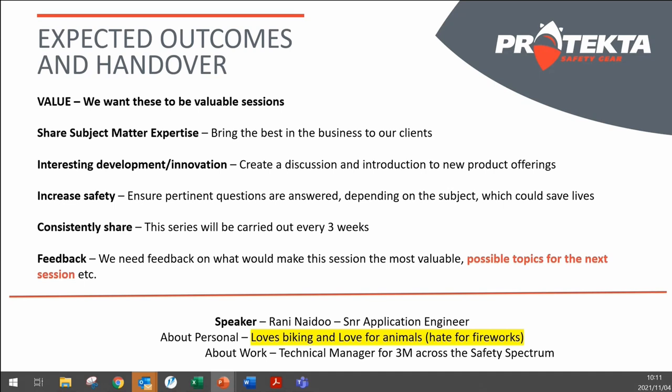And then just about her work side of things, she is also the technical manager from a 3M point across the whole safety spectrum. So even though today is based on respiratory, Ronnie is a wealth of knowledge a lot further than that. And with that, I'm going to hand over to Ronnie and hope this is valuable.